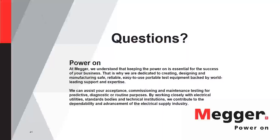So when you stop the test, some cells might be at 1.8, some might be at 1.6, but you want to keep going until, say you have 60 cells, you have 60 times 1.75. You want to measure the overall battery voltage and keep going until that average cell voltage is 1.75.